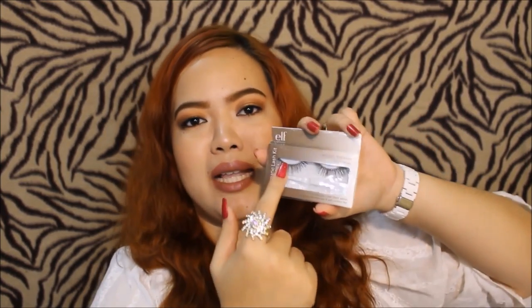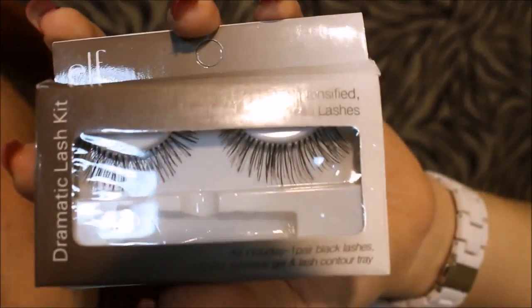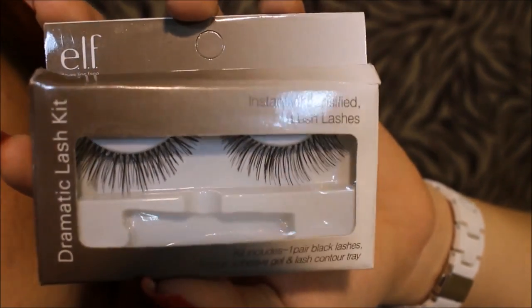Next up, I got the e.l.f. Professional Dramatic Lash Kit, and the packaging was actually busted in the shipping or in transit. But anyway, this is what it looks like. It looks very, very, very nice. I can't wait to try it out and just use it on my eyes and in a tutorial soon, you know? Yeah. So this is what the lashes look like up close.